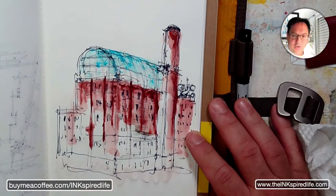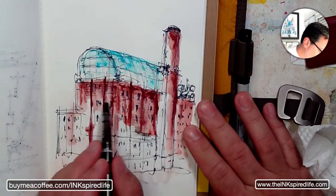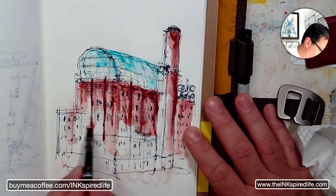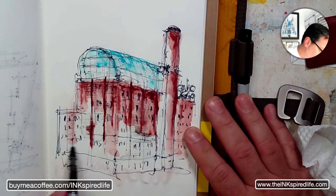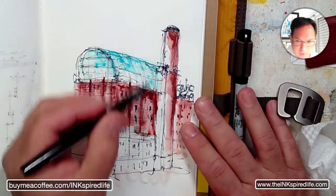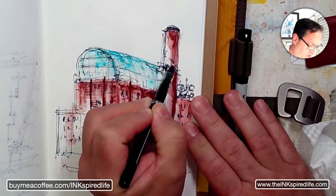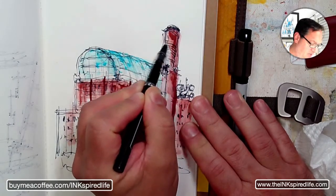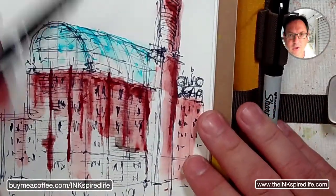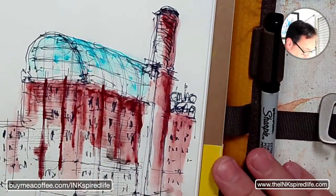Basically, I'm just trying to add some texture to the building. And then this chimney is very, very cool. It's curved, so I'm going to do some contour lines just to make it look curved. Contour lines are just these curved lines I'm drawing. Boom. And we got brick on here on this chimney.